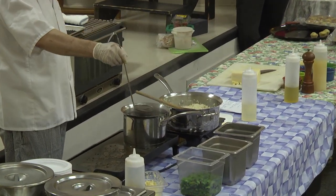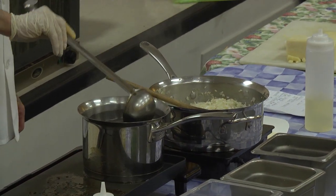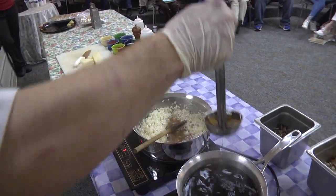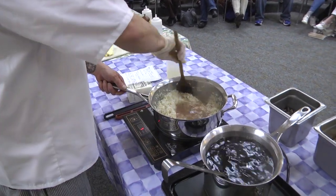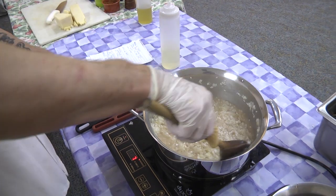Okay, so here we go. Veg stock in. I'm going to add enough veg stock basically to cover the rice again. And keep on stirring.